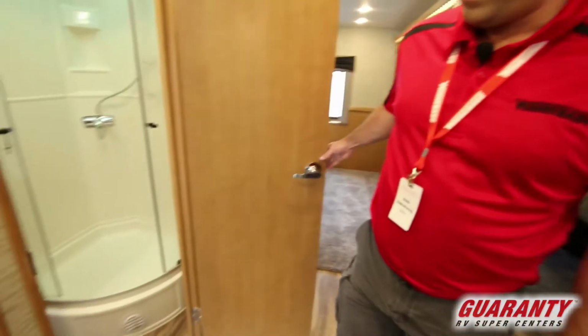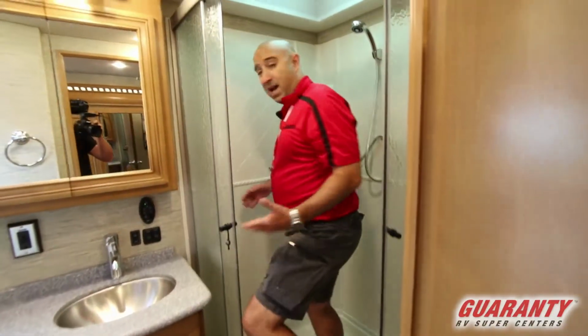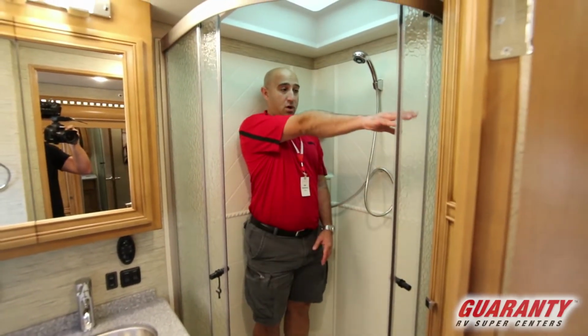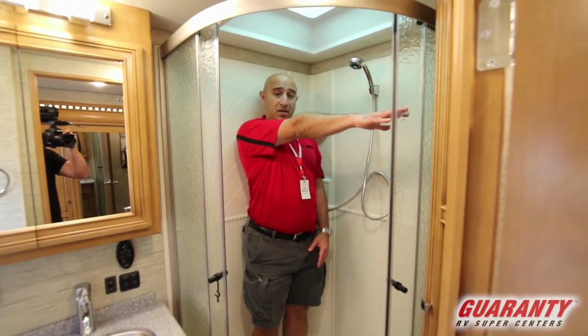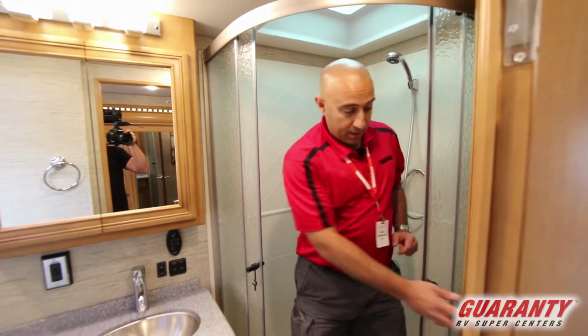As we move on into the bathroom, first thing, check out the shower. I am about 5'9", I weigh about 200 pounds, and as you can see with my back up against the wall, I'm not really touching the glass here at all. This is a 36-inch radius shower, lots of room in here.